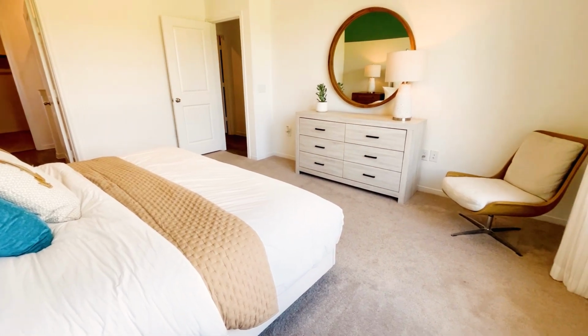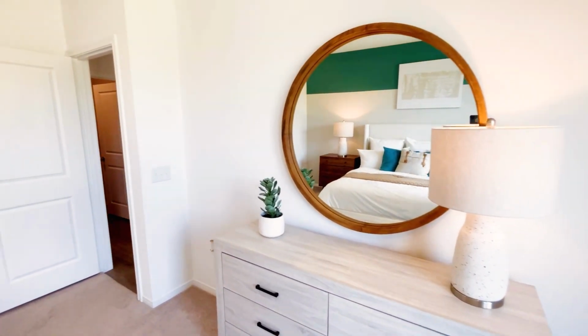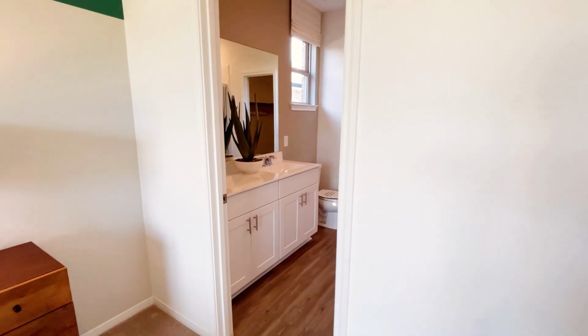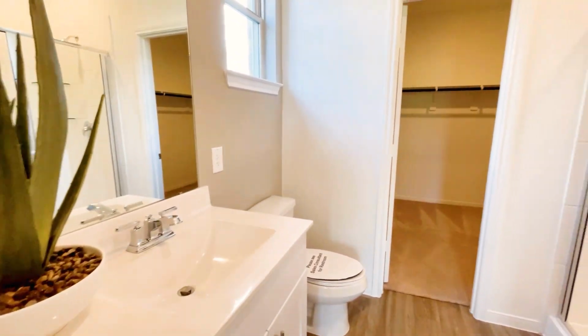They always put the mirrors up on the wall. Most people, you might have a TV mounted up there. You can see right there with those windows looking out to the backyard, just lets in a ton of natural light. That's one of my favorite things about how they build houses out here in Houston, is they really utilize windows and natural light. Coming into your ensuite, you're gonna have your double sinks right there.